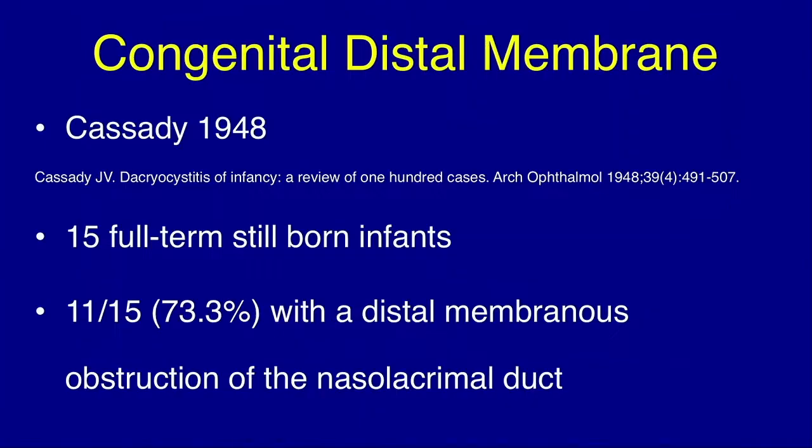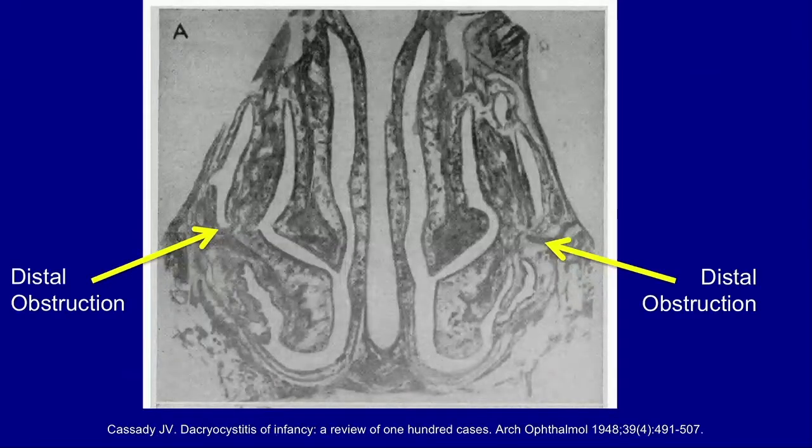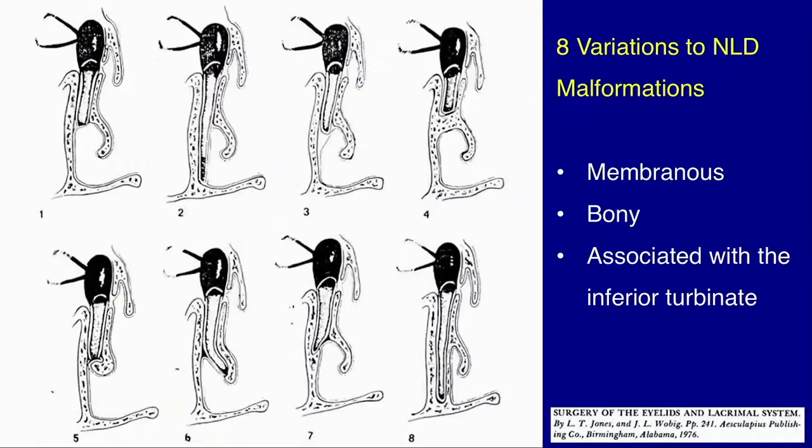In fact, a very good study that was done by Cassidy in 1948 with a follow-up study in 1955 looked at 15 full stillborn infants and found that 11 out of those 15 on serial sections of their heads actually had a distal membrane covering the tear duct as it entered the nose. So it's not uncommon in my practice to meet a child who's had bilateral tearing, but the parent will say, you know what, one side opened up within days of birth. So I think this membrane being persistent is quite more common than we appreciate.